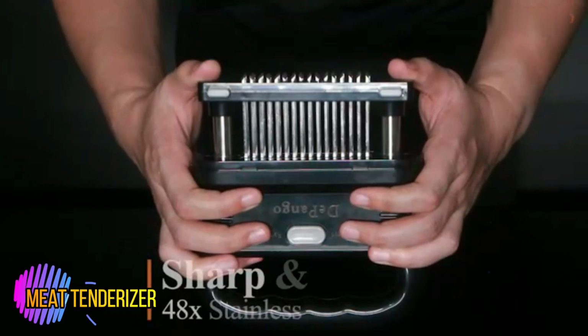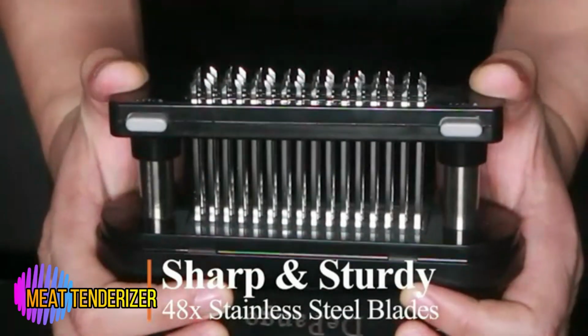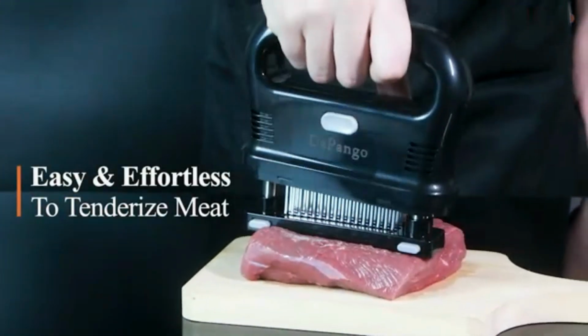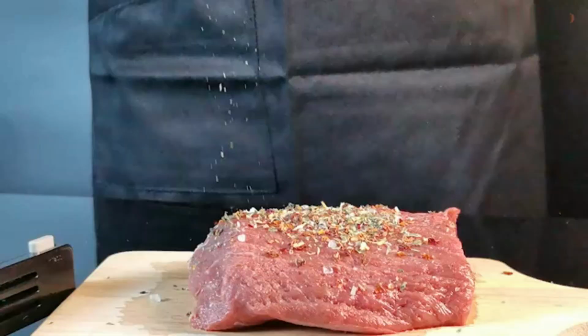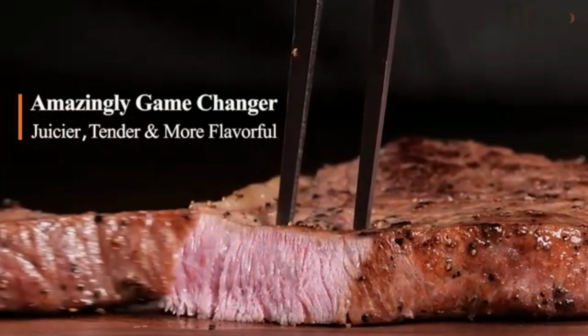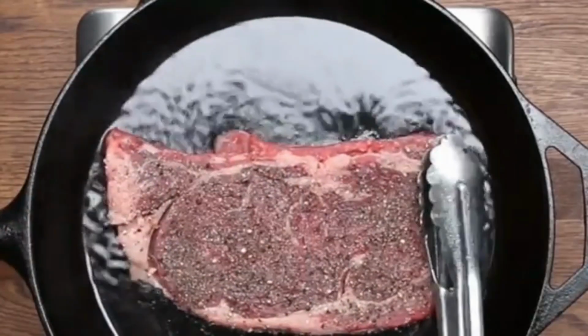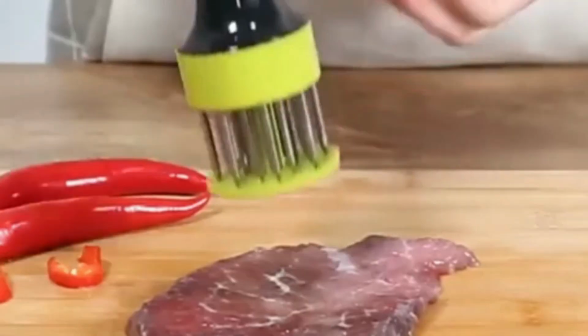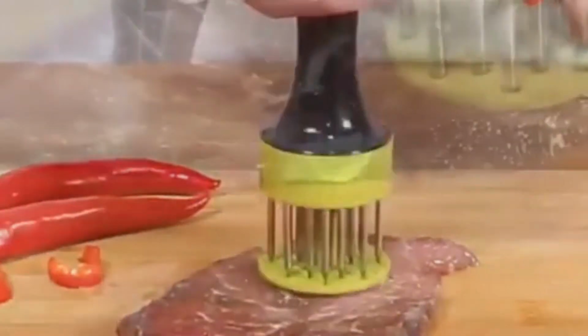Meat tenderizer. Transform tough cuts into tender meals. Even $8 steaks taste gourmet now. My guests are amazed. The 48-blade meat tenderizer breaks fibers deeply, ensuring perfect flavor absorption every time you cook. Crafted from rust-resistant stainless steel for lasting use. Built like a tank, still perfect after hundreds of uses. Weighted design delivers optimal pressure with a comfortable, secure grip.